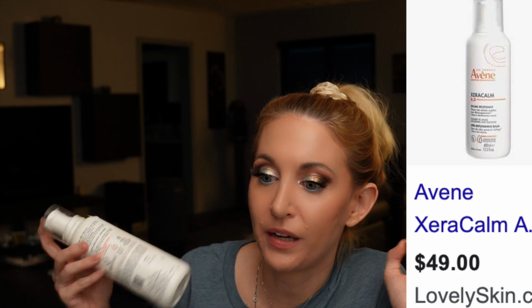So that's why, even though these bigger bottles are like $50 a pop, I still keep buying them, because when I don't have them, my quality of life is affected negatively because my skin is more dry and just more uncomfortable in general. So I keep buying it, and I really love that stuff.